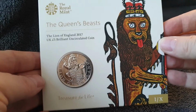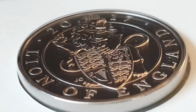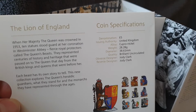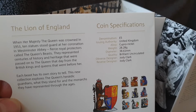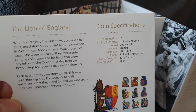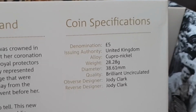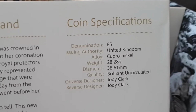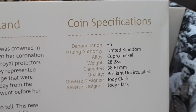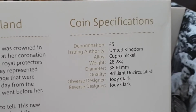But yeah, I don't know if I did mention the specifications for these coins, but there they are. The coin specifications: basically the standard £5 coin, or crown, it could be called. Brilliant uncirculated coin, 28.28 grams, 38.61mm diameter. Jodie Clark, both reverse and obverse designer. It's cupronickel. And issuing authority, of course, the UK.